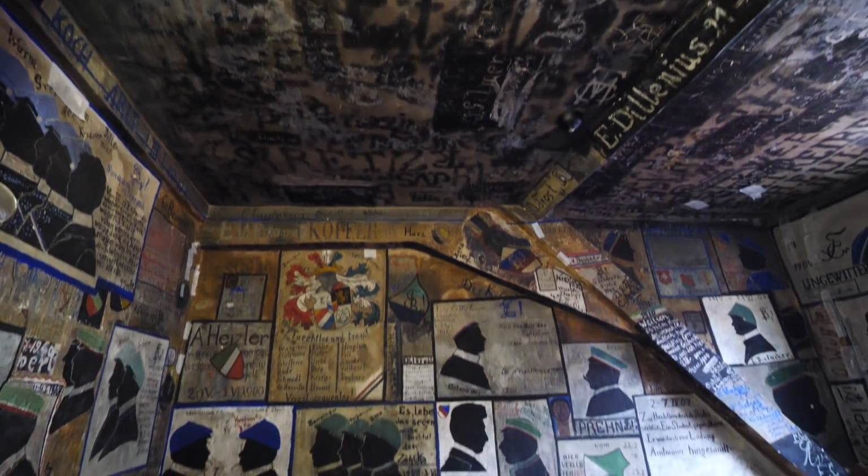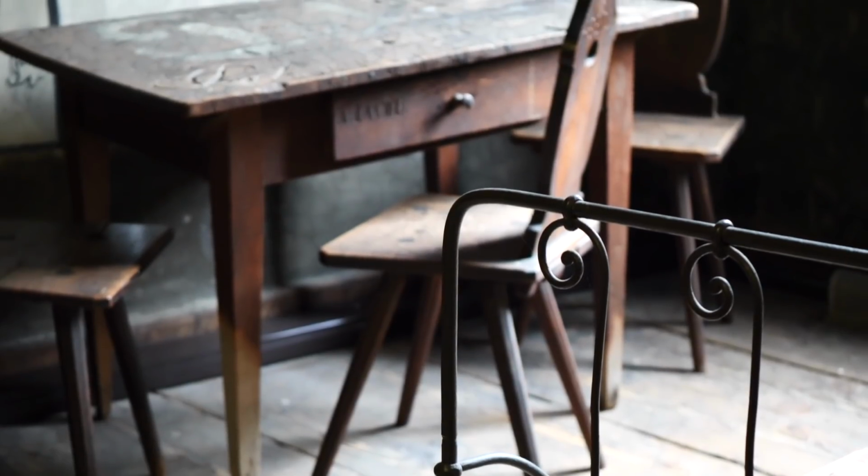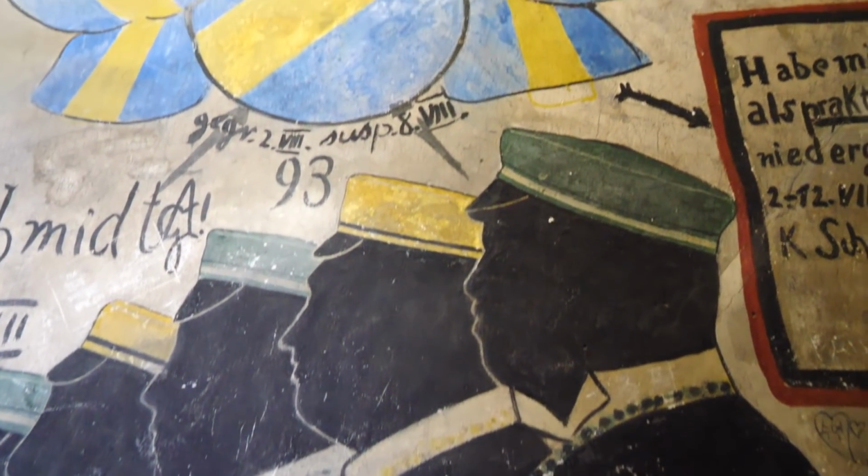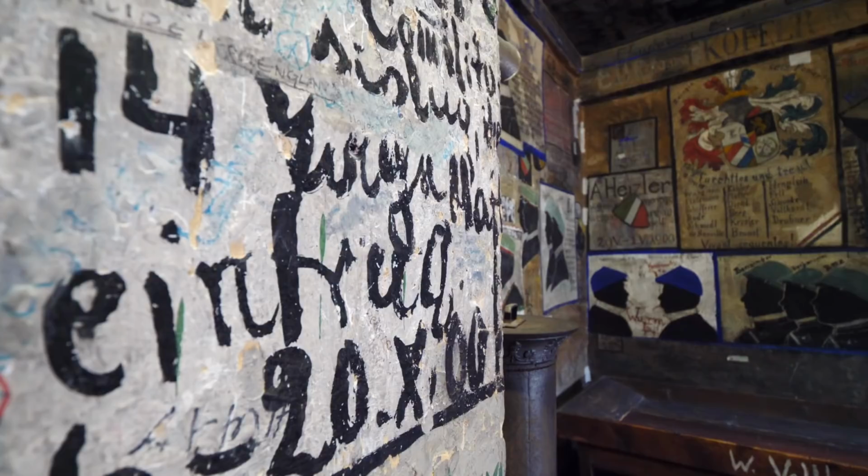I don't know what I thought a student prison would look like, but this certainly wasn't it. The place honestly felt more like a student art project, so if you're looking for some unique places to visit in Heidelberg, this one is worth adding to the list.